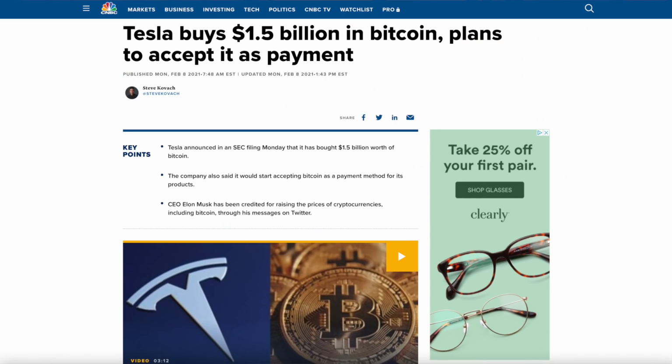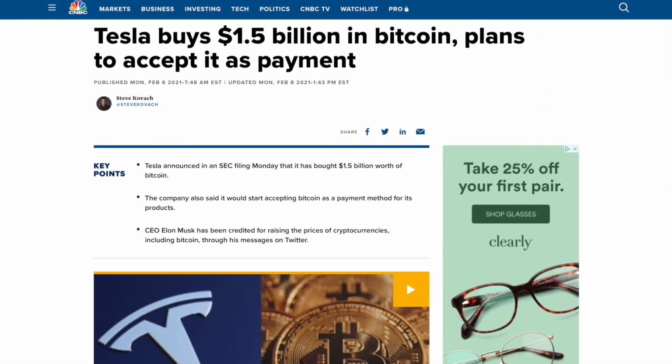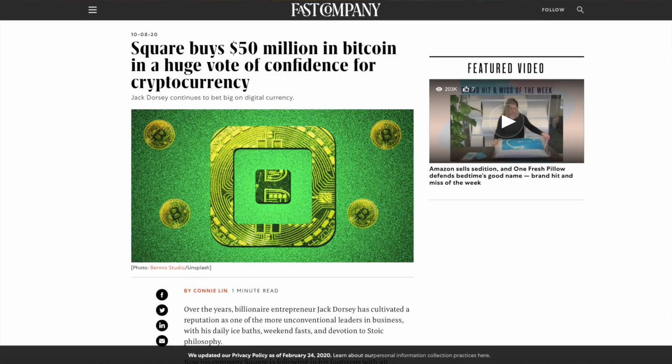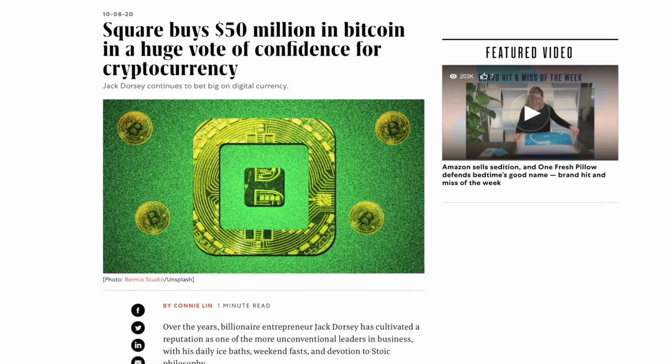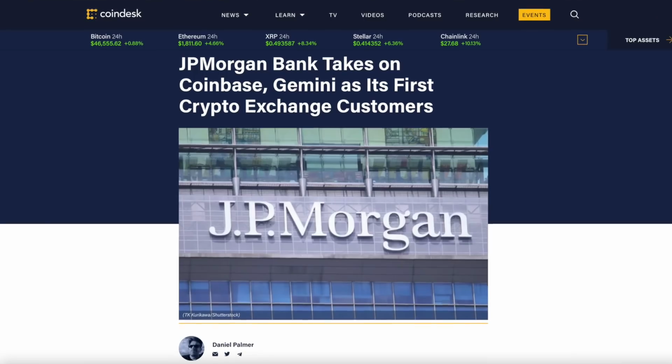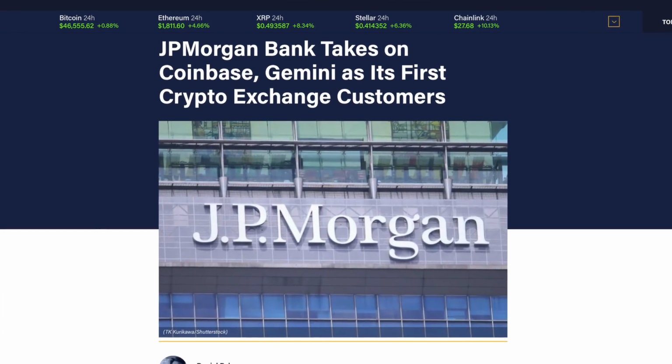So real quick, let's talk about why it's become such a good investment, or why it's more accepted by society these days. There are a lot of reasons for this. Most notably, very recently, Elon Musk and Tesla invested $1.5 billion of their own money into Bitcoin. There's also been widespread adoption by institutions such as PayPal and Square when it comes to investing in cryptocurrencies. And even traditional institutions like JP Morgan are allowing their users to transfer money in and out of certain exchanges such as Coinbase.